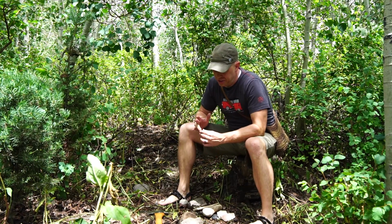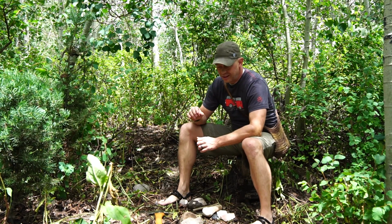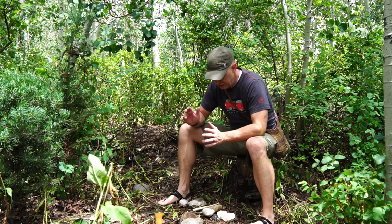So with few exceptions, there's not a lot of places you can go on the planet that don't have rocks. Having said that, all you really need is just a sharp edge. A sharp edge can be used to skin rabbits, it can be used to process wood, hand drills, bow drills, whatever you can think of can be done with just a simple sharp edge.